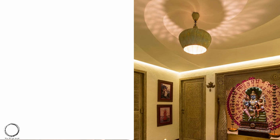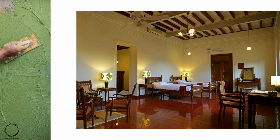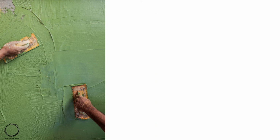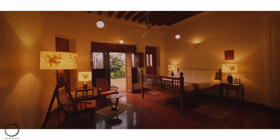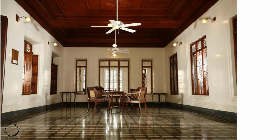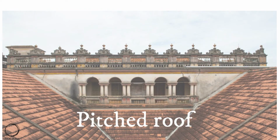Also, the walls of the Chettiar mansions were finished with a special type of plaster that was locally known as Muttu Pochu or Chettinad egg plaster. The primary ingredients of this plaster were egg white, ground up seashells, and limestone or chalk. This plaster gave the walls a mirror-like sheen, kept the place cool during the hot and humid Indian summers, and lasted a lifetime.